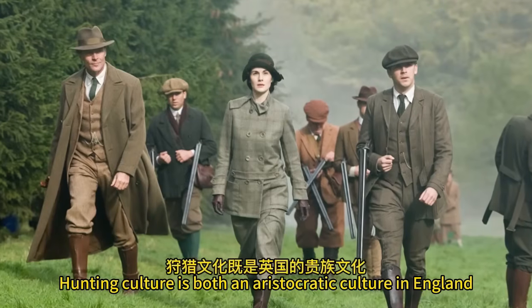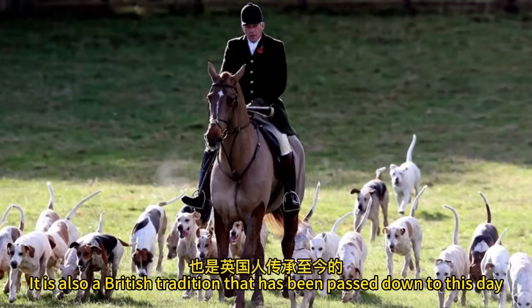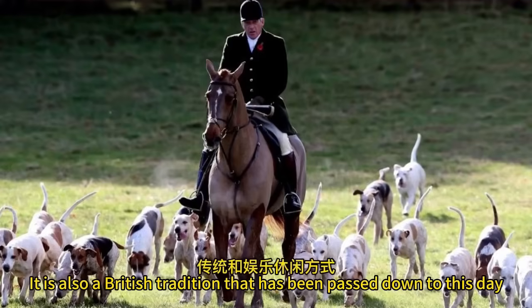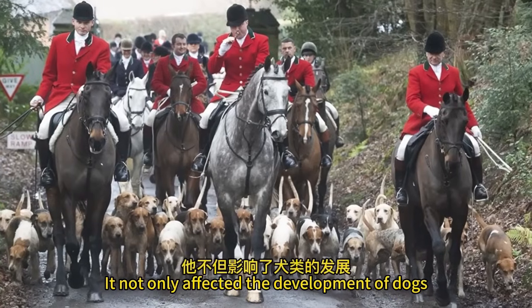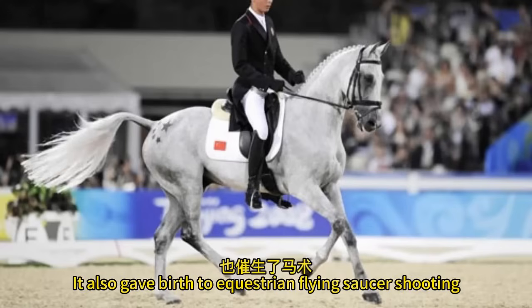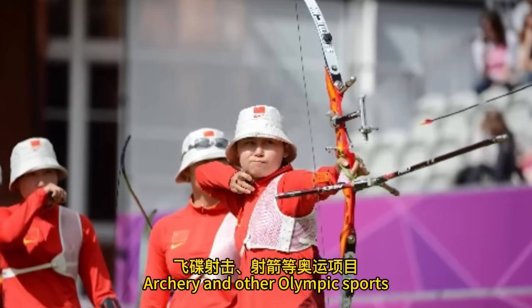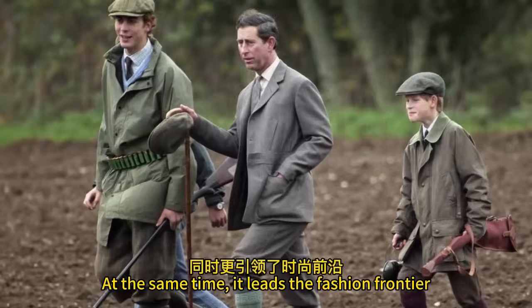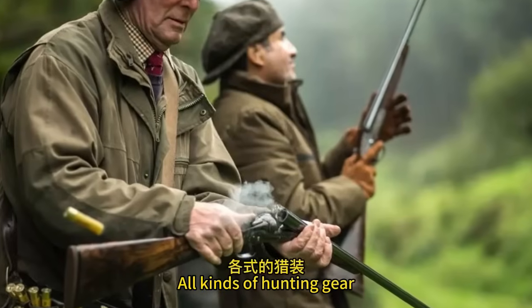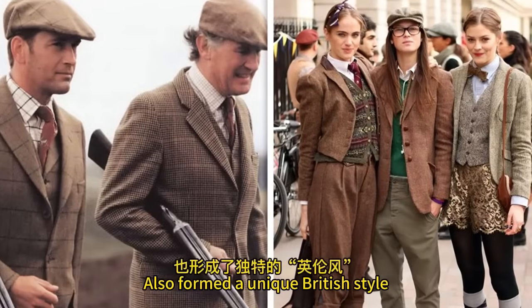Hunting culture is both an aristocratic culture in England and a British tradition that has been passed down to this day, as entertainment. It not only affected the development of dogs, it also gave birth to equestrian, flying saucer shooting, archery, and other Olympic sports. At the same time, it leads the fashion frontier. All kinds of hunting gear inherited the simplicity of the British countryside and also formed a unique British style.